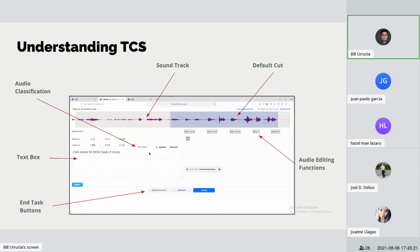Okay. So when do we classify as speech? When do we classify as discard? So discuss natin yan mamaya. And task buttons and task. Okay. So may a few buttons dito. When you click submit and leave, if you're happy with your transcription and everything, and then you want to take a break, gusto mo mag-CR, gusto mo kumain, whatever, click submit and leave. And this happens. What happens here is it submits the current task, what you did, and then it gets you back to the home page. Okay. Okay, when you click submit naman, this just submits the task that you're currently in. So if you're done with this, click submit and then you will be moved to the next task.